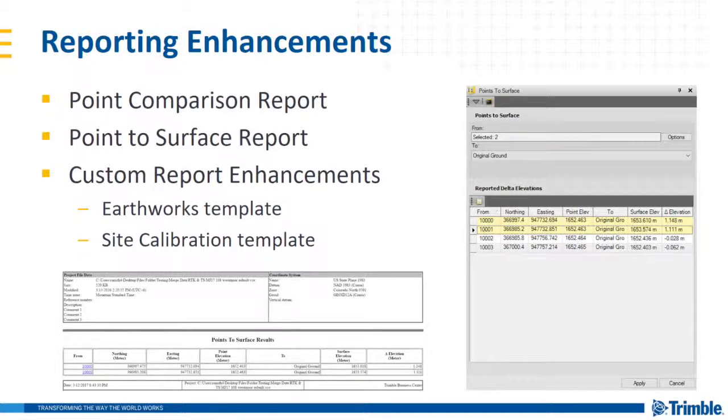And then we've added 2 templates to the custom reporting tool. These are Microsoft Word-based customized reports that have been added: the TBC site calibration report and earthwork report. So these are pre-populated reports formatted with no data yet that you can customize and base customized reports on.